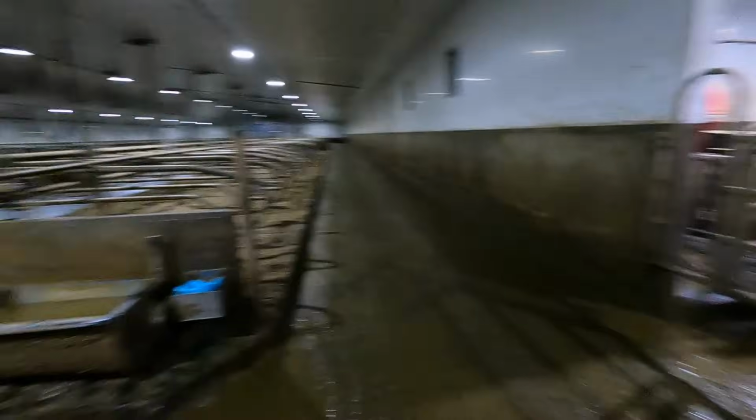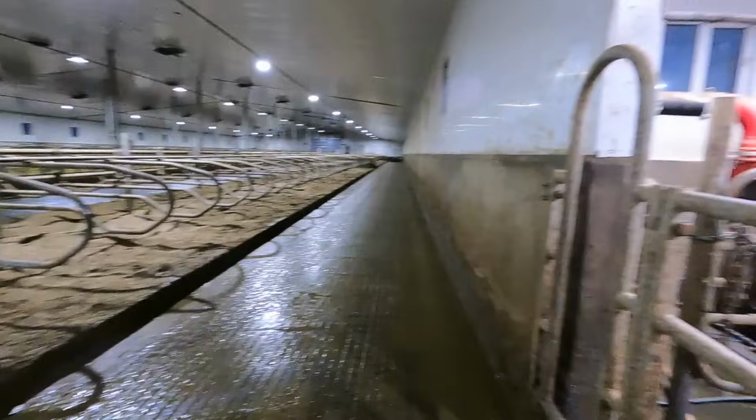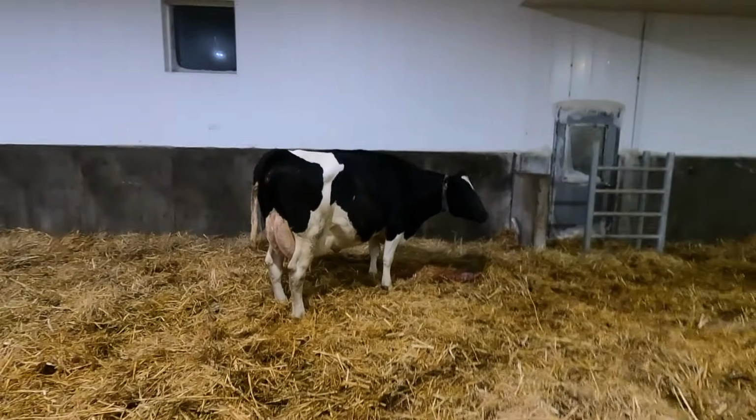Right on, the alleys are scraped and the beds are full of sand, so we are now gonna let group two back in their pen. So I'm grabbing three fresh cows off of our close-up packs, they calved today, but we could just see the one cow.